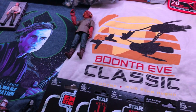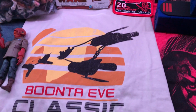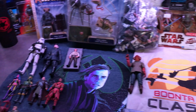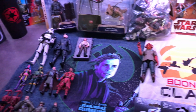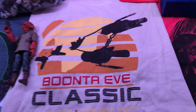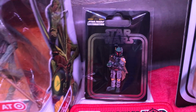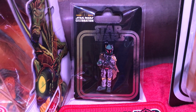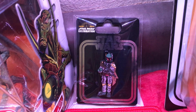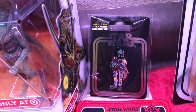And then in the Celebration store, where you got these three shirts, they had Celebration exclusive merchandise like shirts, pins, hats, jackets, mugs, stuff like that. All the rest of this came from the show floor, the merchandise floor, where regular vendors sold stuff. If you bought over $150 worth of stuff, then you were in the running to get this Boba Fett exclusive celebration pin, which I scooped up because there were only a few left of those. He's already going for like $40 on eBay right now, which is ridiculous, but I had to get him.